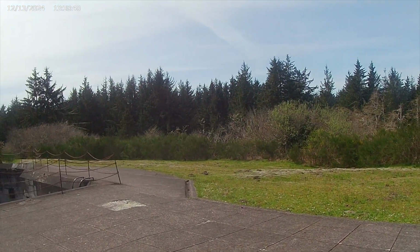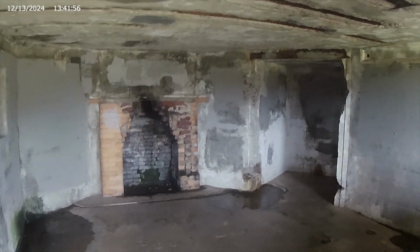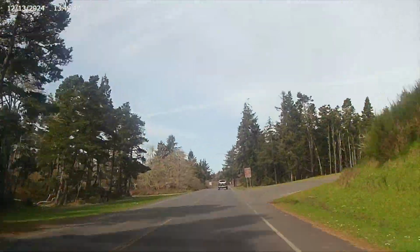It's not like a good sea view or anything. And here we are, we're going to drive to the far end of the park and then come back.